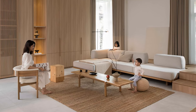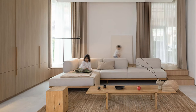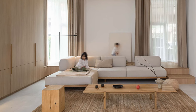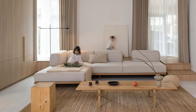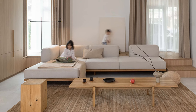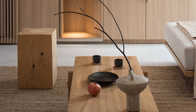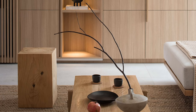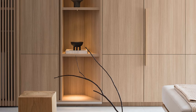Low-slung furniture, such as sofas, coffee tables, and ottomans, creates a visual impression of openness and airiness, allowing the room to feel larger and more inviting. By keeping furniture closer to the ground, you not only maximize the available space, but also encourage a closer connection to the surrounding environment, promoting a sense of intimacy and comfort.